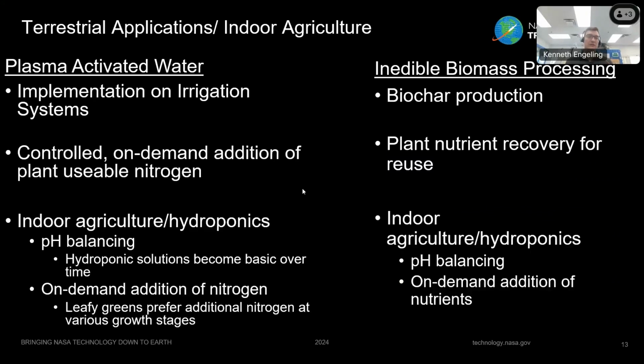So kind of looking at the two systems, you have the plasma activated water. There's multiple ways of implementing it, but say on a hydroponic or irrigation system, you could implement it there. So if there's a water reservoir or a holding tank, you can slowly add nitrogen content. Imagine powering this with solar to the water reservoir, or if there's an irrigation system, you can have it in line with the irrigation system as it's watering the field to supply basically controlled on-demand addition of plant usable nitrogen.